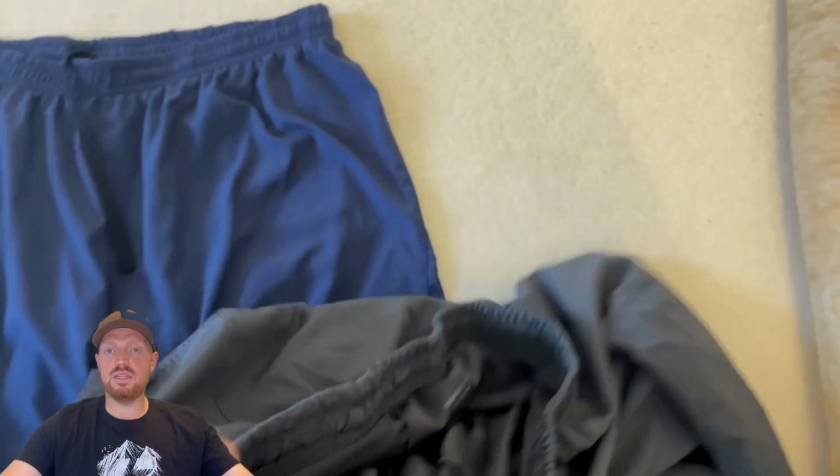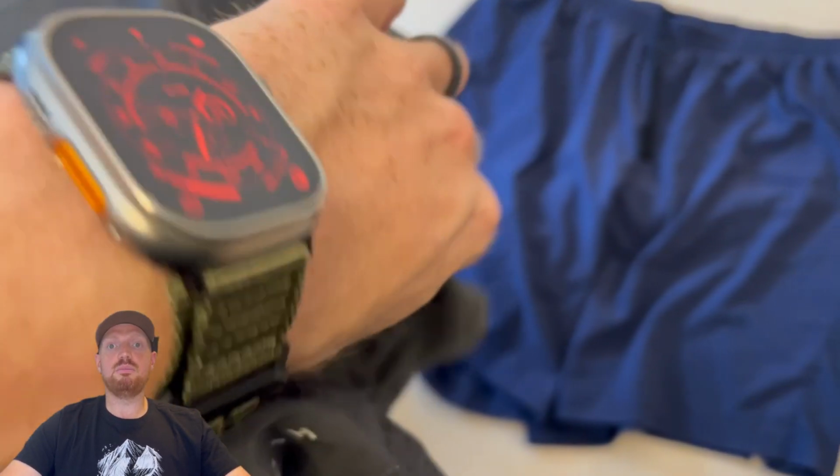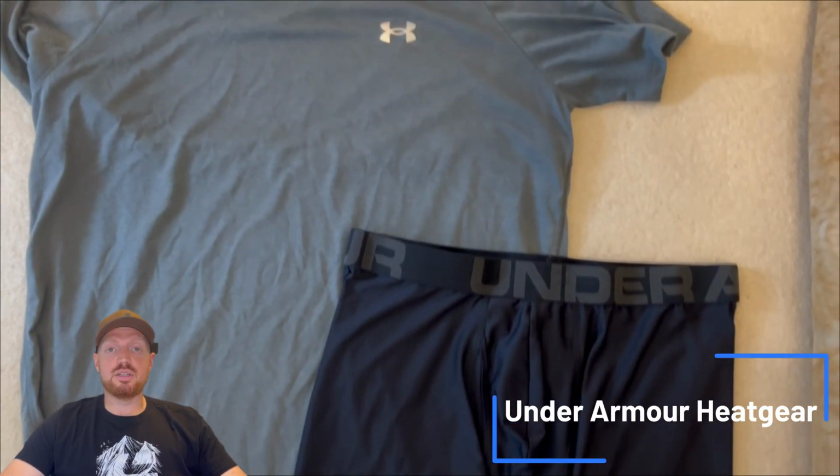They are freaking awesome. So I have 3 pairs of them. There's 2 pairs here that you can see, but I have 3 pairs of these. They are absolutely amazing and really, really good value for money. Last but not least, I wanted to give a shout out to some of my Under Armour gear.